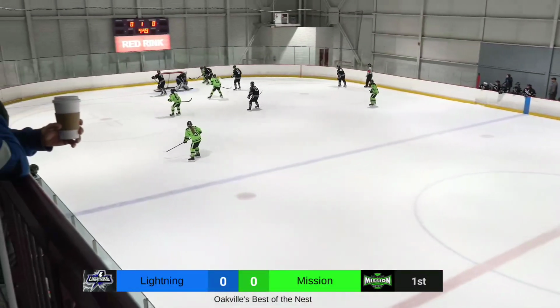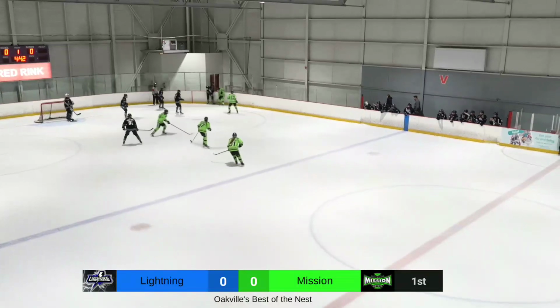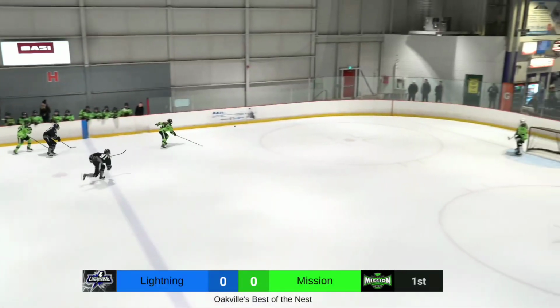Coming in behind the goal line now, hangs on to looking for Carter here in the slot. Met by three black jerseys and sent off in the right wing corner. Rosen pinching in hard along with Hare. Knocked down by Amanda. Amanda versus three black jerseys. Out to the left point, right point for Hare. Thrown past Sophia, all the way down to the left wing corner. Bornhoff makes her way on the ice.